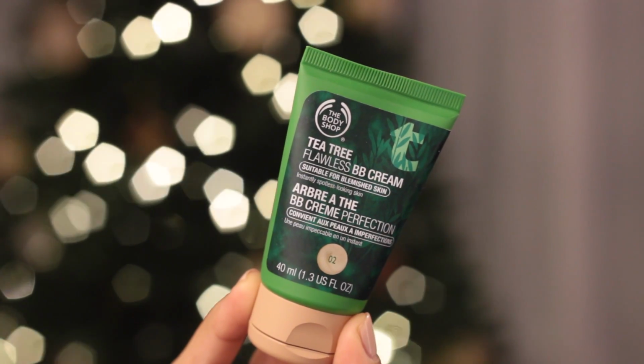The first one I'm going to talk about is the BB cream from The Body Shop. This is the Tea Tree Flawless BB cream. Did not like this at all. Originally, when I first tried it the first couple of times, I thought I liked it. It's really easy to go overboard with this because it's such a creamy kind of thick consistency. So you only need a little bit and it will cover your entire face.